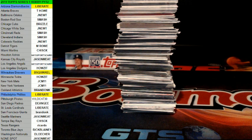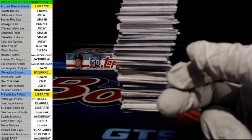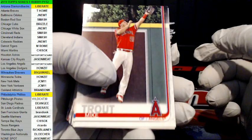Drag it on down. Well, what was the hit in that box? Oh. There was a relic of Elvis Andrus, if I remember right. Yeah. Elvis Andrus. Out of 150. Here we go. Box 11.